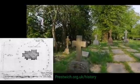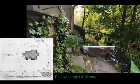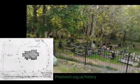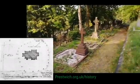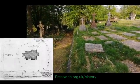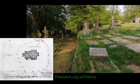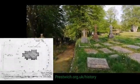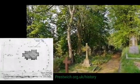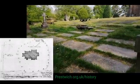So at this point in the wall, the curve stops, and it turns straight, which is straight along the bottom of the map on the screen. But the old pre-1827 boundary would have carried on curving here.